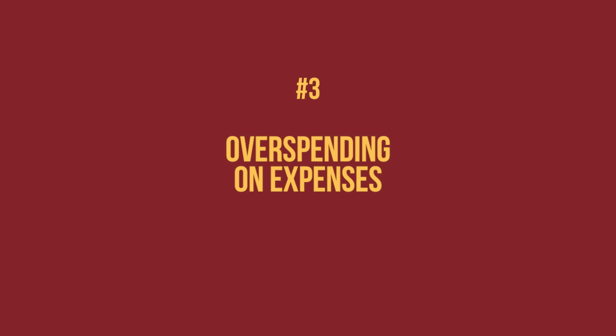While situations like these can happen, you can indeed minimize these and practically eliminate your exposure by doing your homework and checking references before signing a new tenant. So if cash flow is important to you and your goals, then minimizing downtime that results from non-paying tenants should be a priority. Now, the third mistake is overspending on expenses.